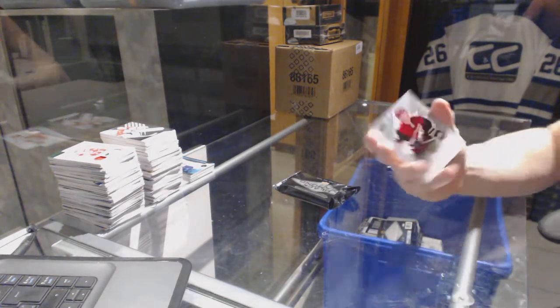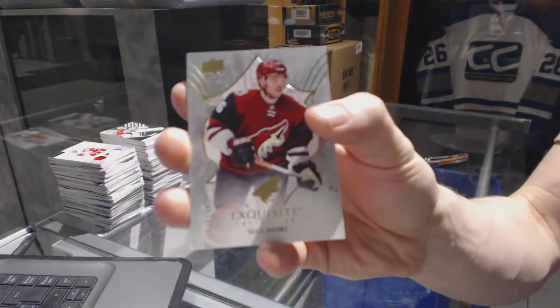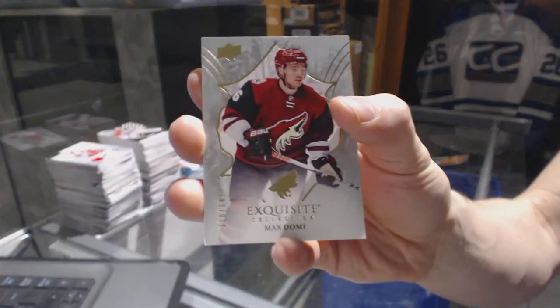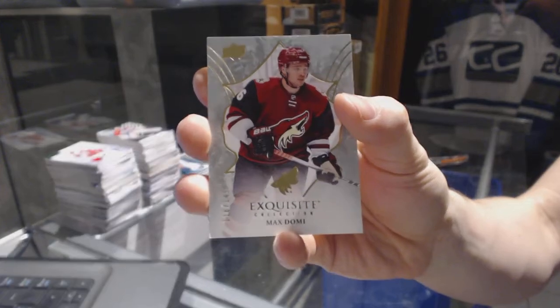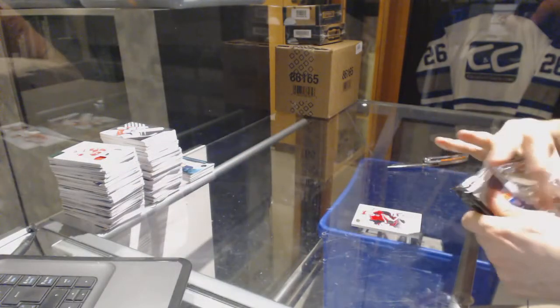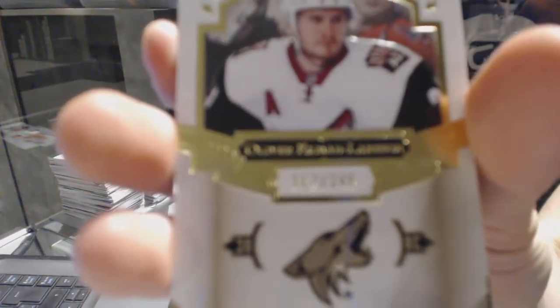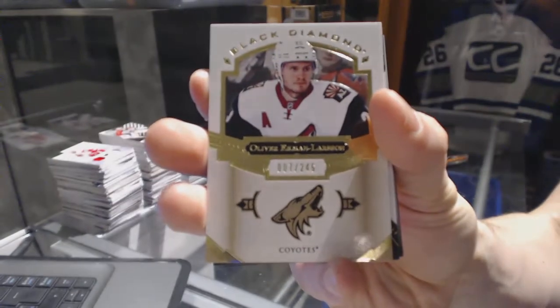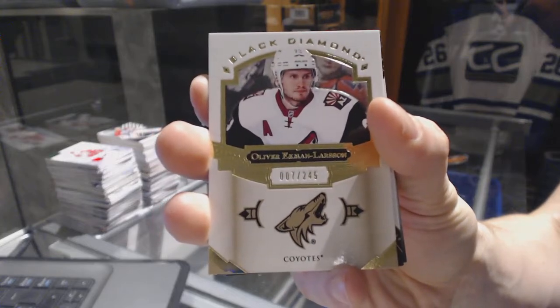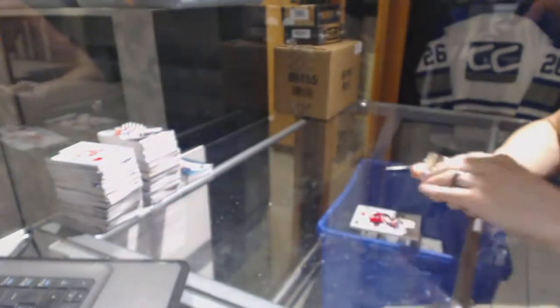All right, we've got an Exquisite base card, number 149 for the Arizona Coyotes, Max Domi. Max Domi, Exquisite base out of 149 for the Coyotes. Base card, number 249 for the Arizona Coyotes, Oliver Ekman-Larsson. O-E-L, base card out of 249 for the Coyotes.